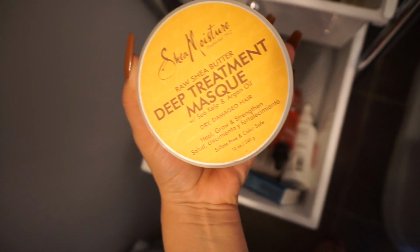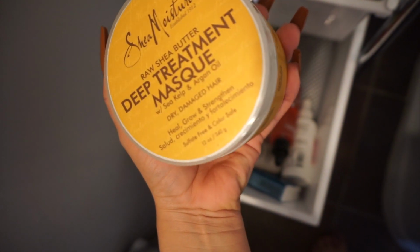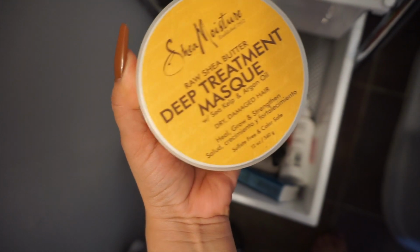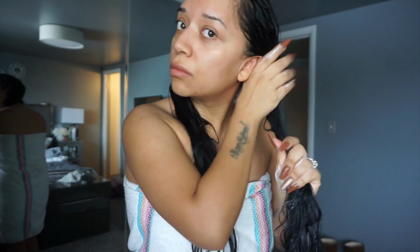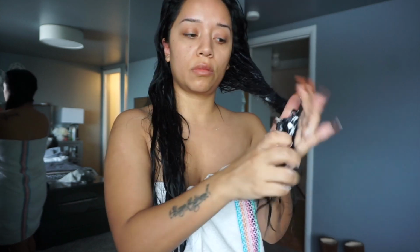First, we're going to deep moisturize. I'm going to take the Shea Moisture Deep Treatment Mask. This is for dry and damaged hair. This is amazing to bring moisture back into my hair because I do straighten it, put heat on it, I curl it, I straighten it, I do all these things. I need to make sure that my hair is super moisturized because it's obviously lacking moisture from the heat.